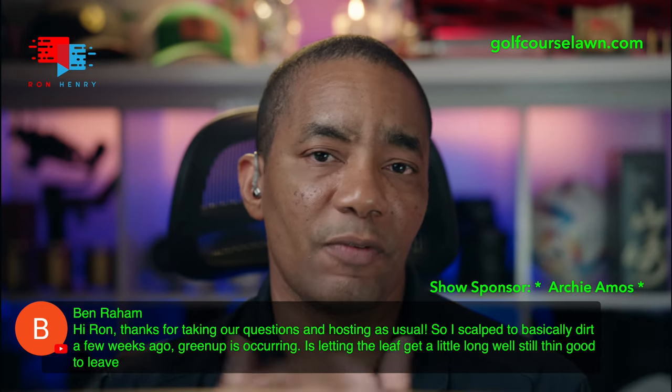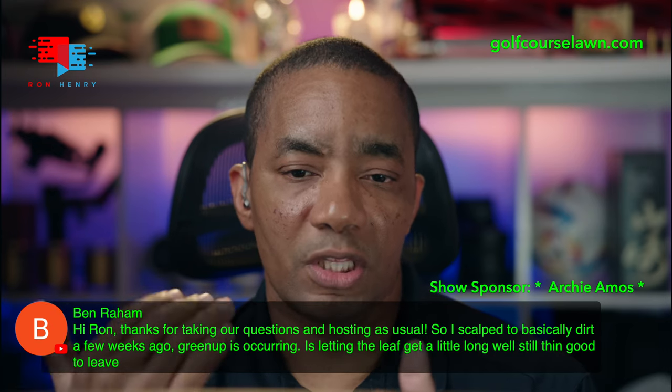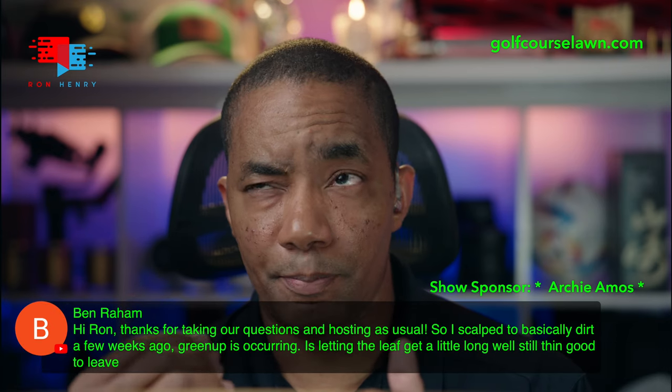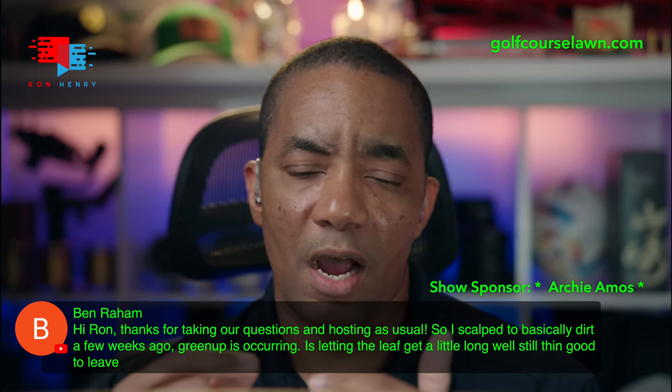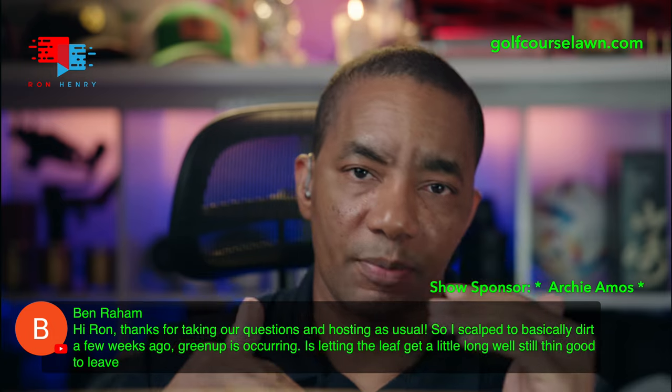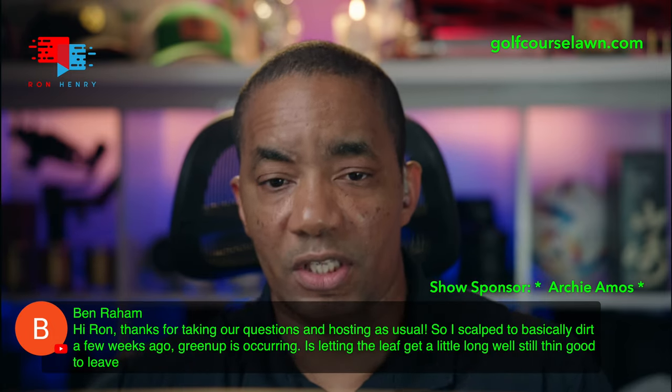What you could do is for the first initial mows of the season, you could set the mower to 5/8, which is 0.625, I think, if memory serves me. So 0.625, which is kind of in between where you scalped it and where you intend to maintain it when it gets a lot hotter.